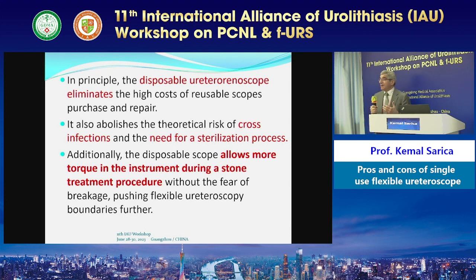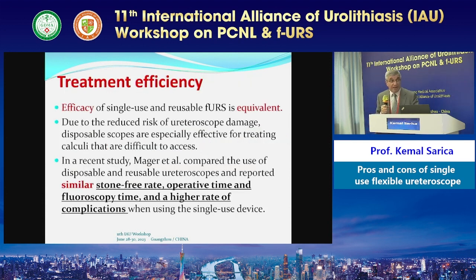You are in comfort. You may force yourself. You may say, okay, let's go and treat. Bend as much as you can. It's a single use, you say. But for the reusable one, stop here. It is expensive, you say. This is also another task.